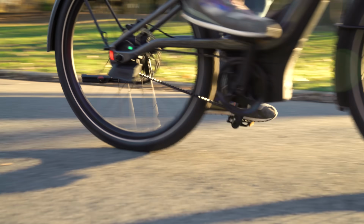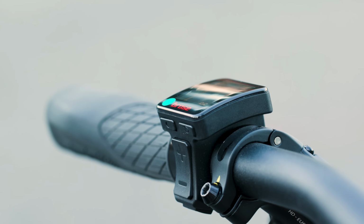Another really cool thing about these bikes is that Harley-Davidson is a motorcycle company. So they have dealerships all over the country and across the world. If you need to get one of these bikes serviced, or you want to actually go in and test ride one of them before you actually make the purchase, you can do that, which is not something that a lot of these direct-to-consumer e-bike companies have the option to do.